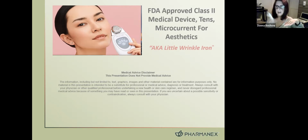If you have this device or you're thinking about getting it, and you have any concerns or contraindication questions, always consult with your physician. The reason I'm saying that is because I'm going to give a lot of information on the background of microcurrent, and I use it therapeutically as well as cosmetically in the industry. I teach a lot of professionals.